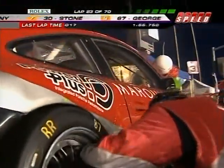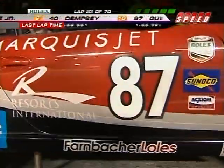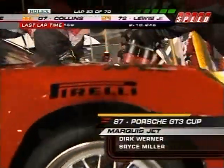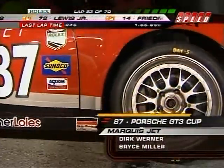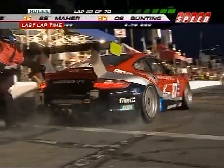Go for it, Brian. Dirk Werner in his Farnbacher Lowell's Porsche, the number 87, tires and fuel. He stays behind the wheel. Your defending GT champion in the Rolex Sports Car Series, having a good run tonight. Ever since these guys got to lower these Porsches an inch, basically, is what it's come to, the handling has really come back, and Werner has come alive.